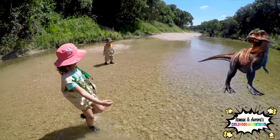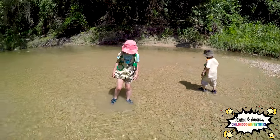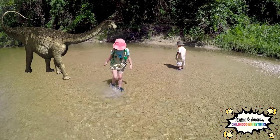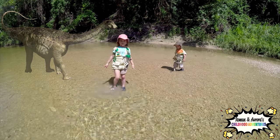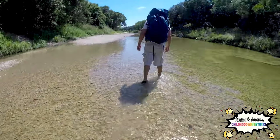We're looking for theropod tracks, which are the three-toed tracks, and we're also looking for sauropod tracks. They look like elephant tracks. Okay, so let's search. Let's see where they are.